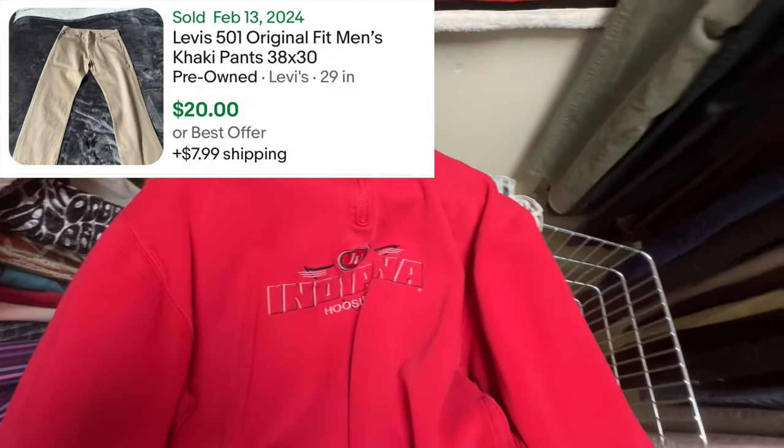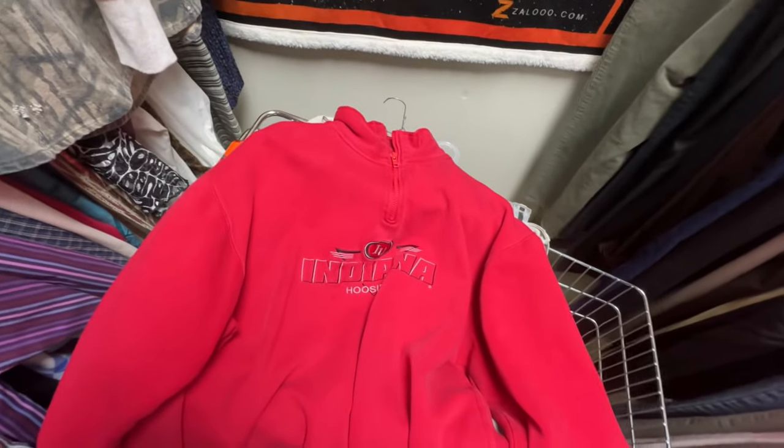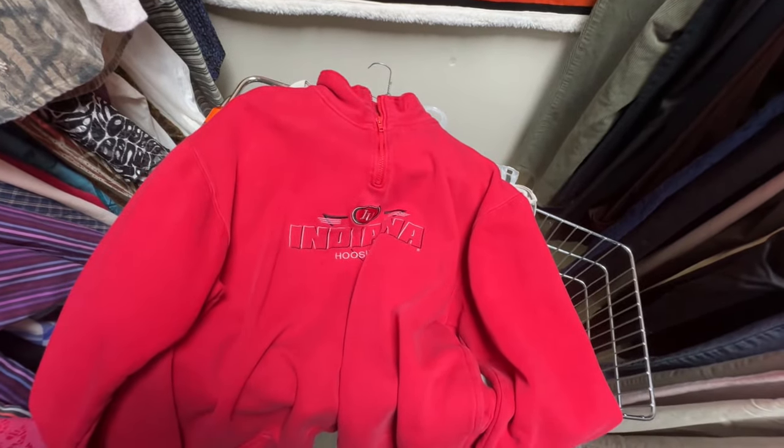I should put some of this back. See, at normal prices at the thrift store, I wouldn't pick up any of this stuff for 5 to 7 bucks, but I'll pick up all of it for 5 bucks.